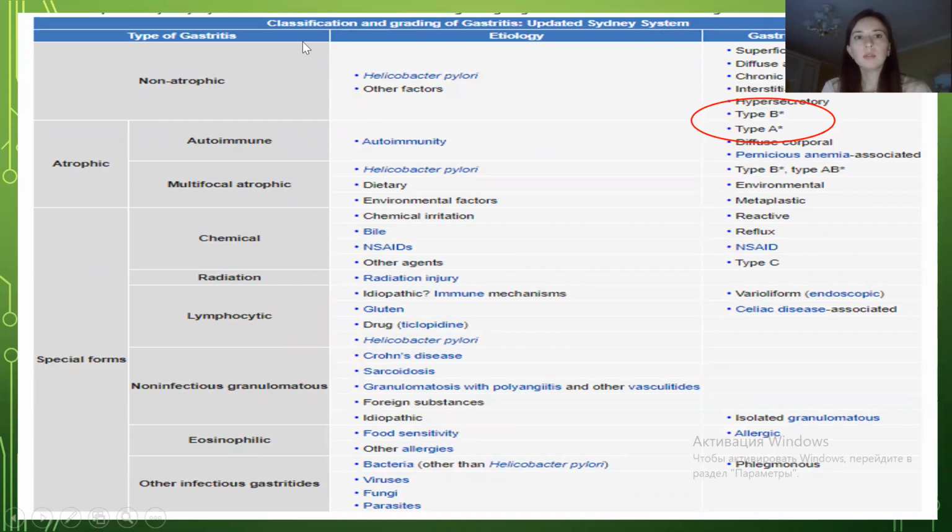And next, classification and grading of gastritis, the updated Sydney system. And you may see type of gastritis, non-atrophic, and etiology for non-atrophic gastritis, and gastritis synonyms for non-atrophic. Next, atrophic type, divided into autoimmune and multifocal atrophic, and what is the etiology for this variant of types, and synonyms for this gastritis.